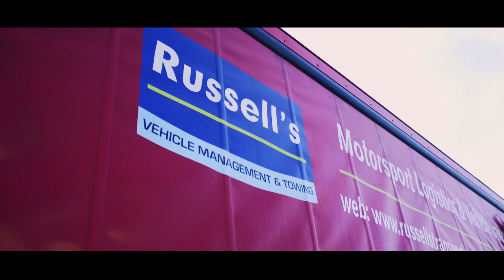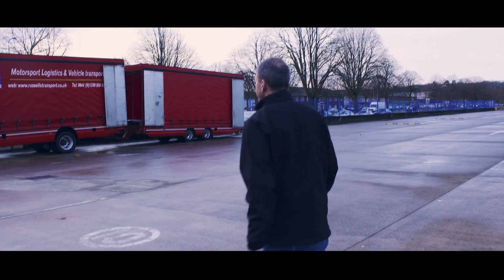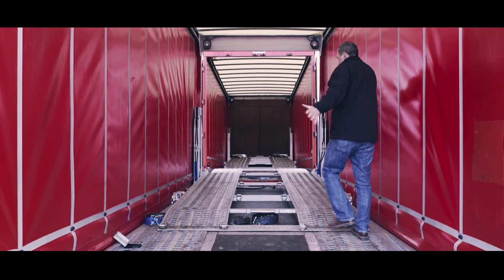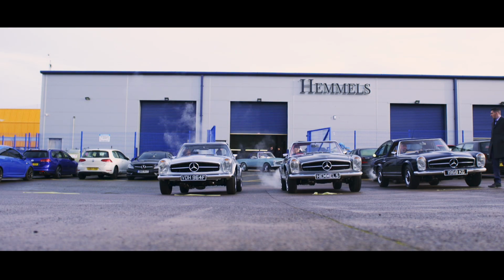its trip to London. This is the transport truck that we're going to use to move the 4 vehicles down. Look at all this space. Soon to be filled with over £1 million worth of Pagodas.